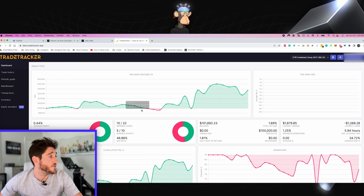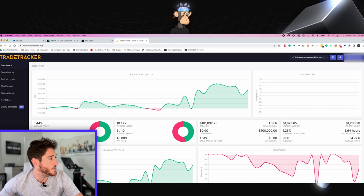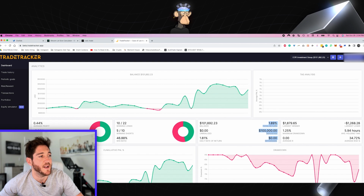I basically entered into a challenge this week where I just wanted to go slow and steady and just see if I could book $500 a day, really simply. And so across this week, it looks like I had roughly 32 trades, 46% win rate. But all in all, I've gained 1.89% on the portfolio in a week, which is very nice for the specific strategy that I'm using, right?